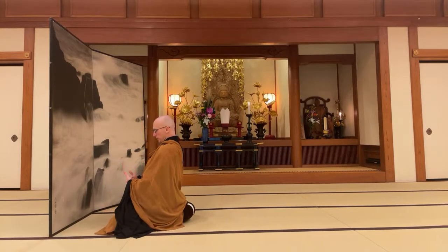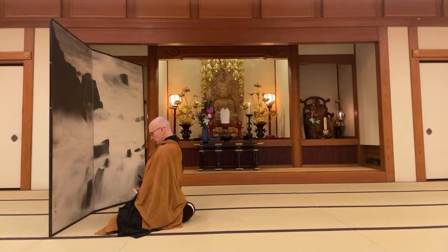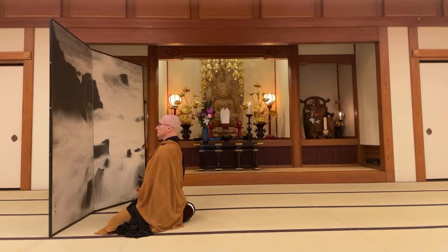And then when you come to the center, you put your left hand on your right hand, and you touch your two thumbs. And when you sit like that, see or feel how it is.